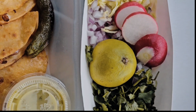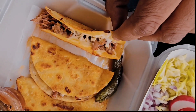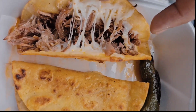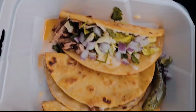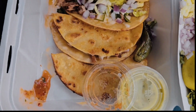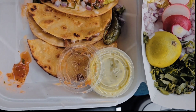Come with a side of all the goodies. Cilantro, onions. Got some radish in there, lime. Salsa. Open one of these bad boys up. What's in there? Cheesy goodness, oh my. Dress one of these boys up real quick. Throw a little bit of everything on it. Open up this sauce, put a little bit of this sauce on it. I don't know what kind of sauce this is, but we're gonna find out today.